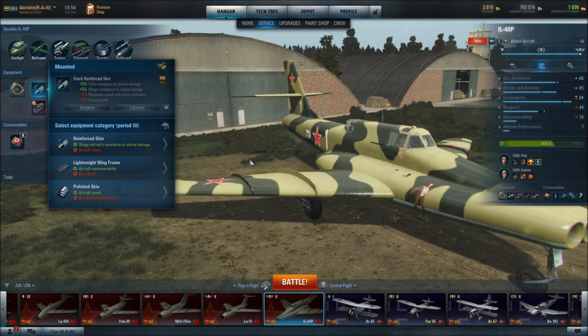Your other options would have been lightweight wing frame, which increases aircraft maneuverability at the cost of aircraft hit points. Again, having this aircraft highly maneuverable is not all that important. Also polished skin, which increases the aircraft speed, again at the cost of aircraft maneuverability, which, you know, I don't think we need that much more speed in this aircraft. I'd rather have the higher resistance to damage.